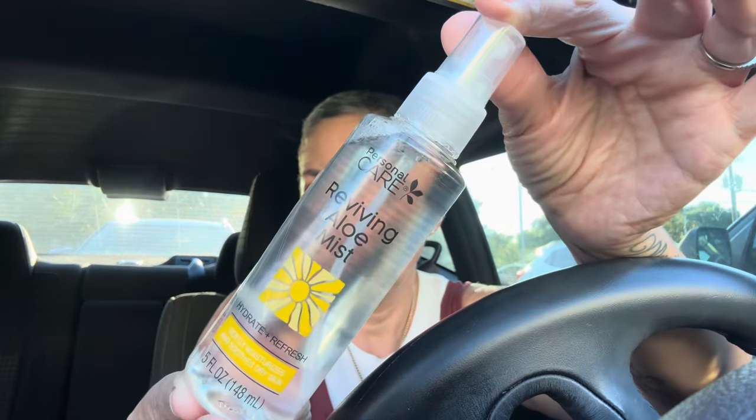Oh, and then I got soda here and some paper plates, but I do have a big haul, so I'm going to go home and haul the rest. And then I got the reviving aloe mist, because they're bringing all this stuff for the sun, you know.